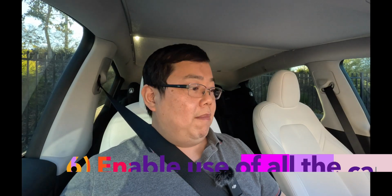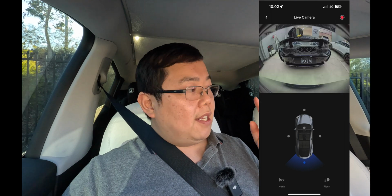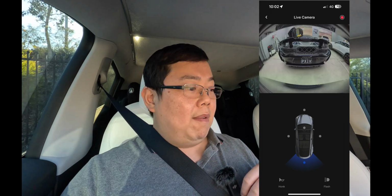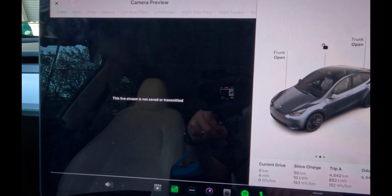Okay, cameras. We have so many cameras here in the car. Why don't you just let us use them? When you push the camera button on the car, the preview just shows you the back and the two fenders. When you look at it from Sentry mode, you see the front, back, left, right. Why don't you also give us the option to use the other ones? You've got the pillar ones, you've also got narrow, wide, and all of that.